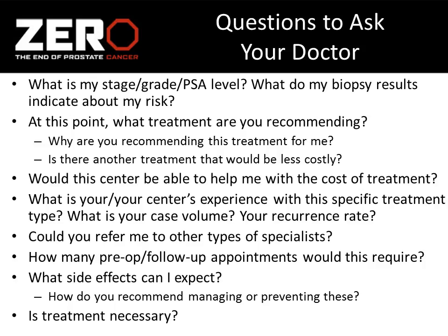Sometimes getting a second opinion gives you the opportunity to sort of digest that initial blow of hearing a cancer diagnosis, but then can give you another person's opinion so that you have all the options available to you.